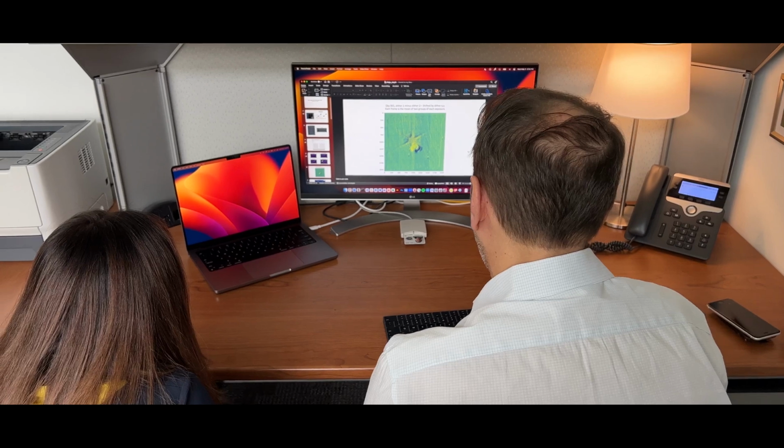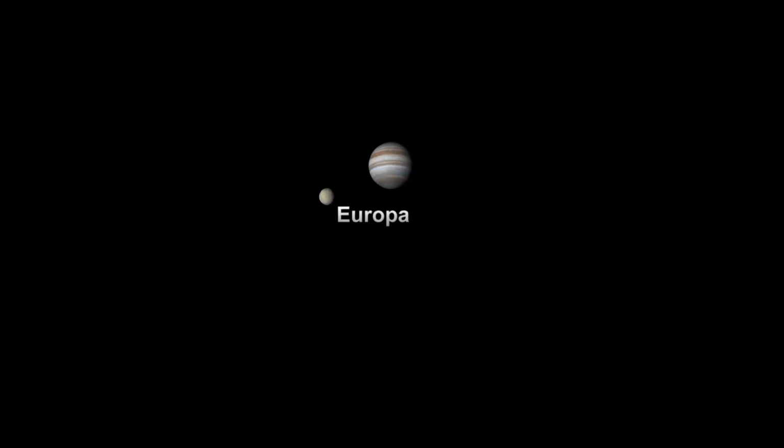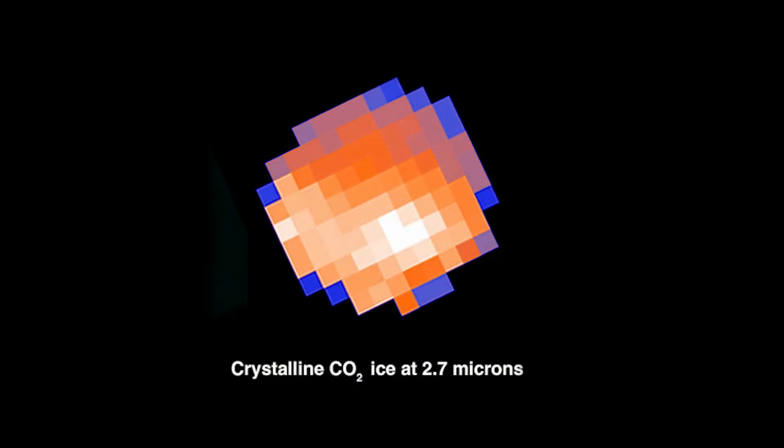So there were two independent teams looking at this Cycle 1 JWST observation of Europa, and so we downloaded it as soon as it was available. I think it was right after Thanksgiving. I was actually at my parents' house. In between making stuffing and carving the turkey, I was looking at these data and trying to test if our prediction was true, and it turns out that it was, so it was very exciting.